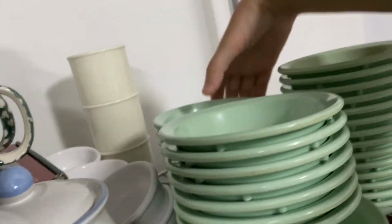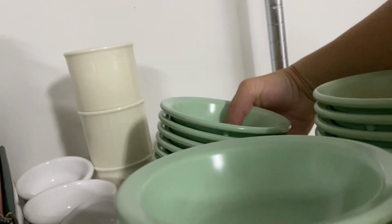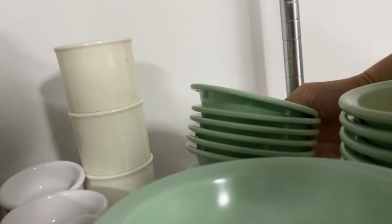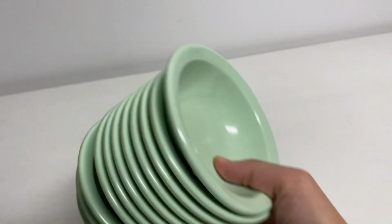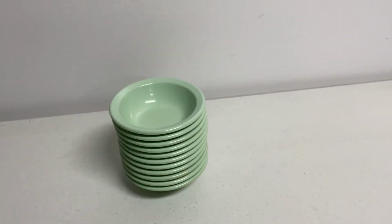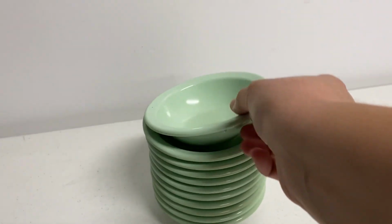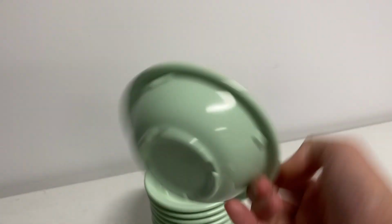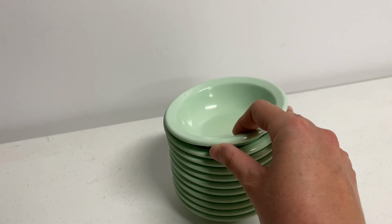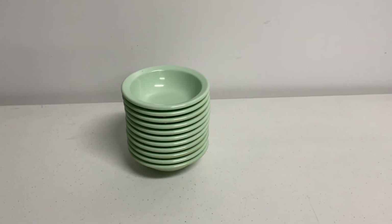First order going out are some vintage Texas Dallas ware melamine bowls in the mint green color. There we go. So this is a set of 11, and these are some items, once again, from the Bible camp that my husband and I help out with every year. I help out in the kitchen and was told to take some of the items that we do not use anymore and sell them and put the money back into the camp and to help upgrade some stuff out there in the kitchen. So this is a set of 11 of these, and they sold for $19.99 plus shipping.